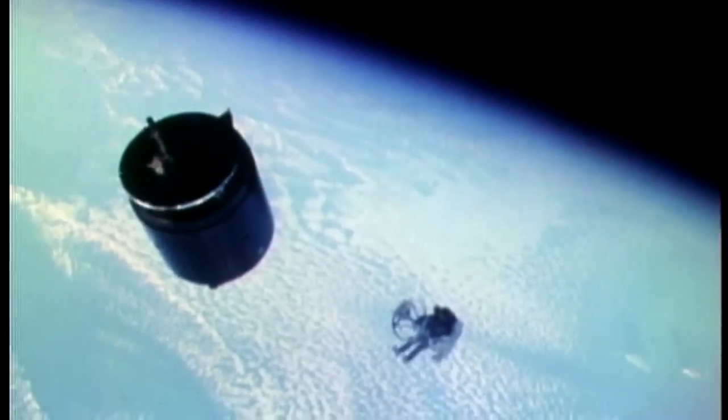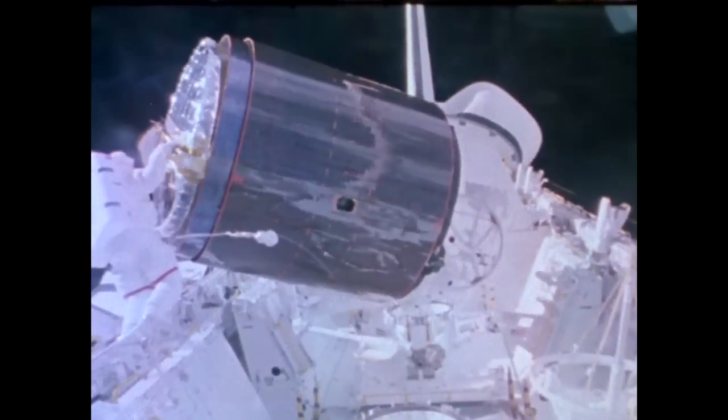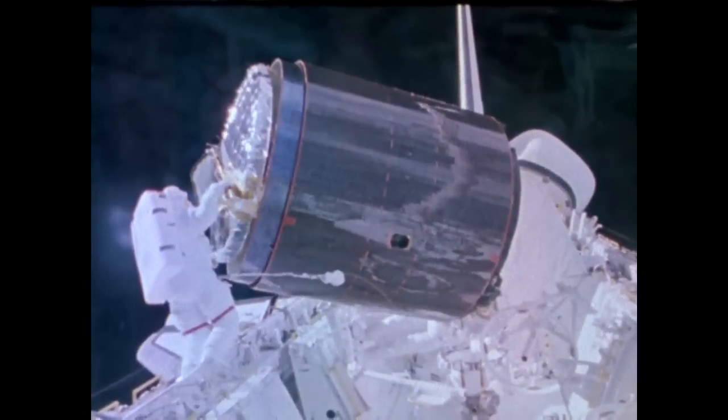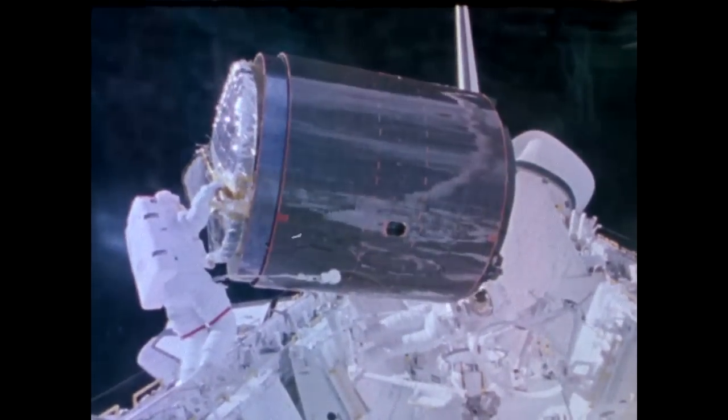Before the shuttle, if a satellite malfunctioned in space, it became multi-million dollar space junk. The shuttle gives ailing satellites a second chance, offering rescue and repair missions.